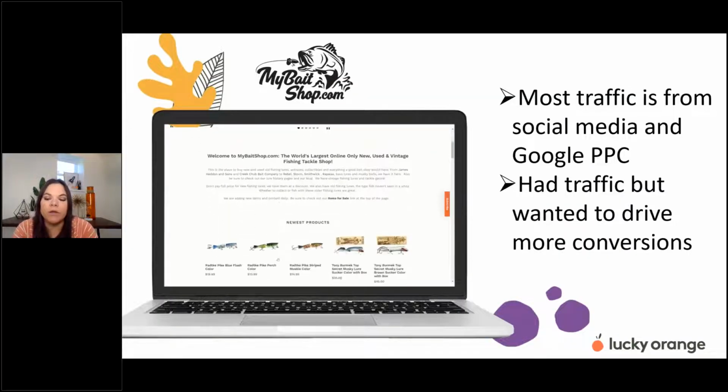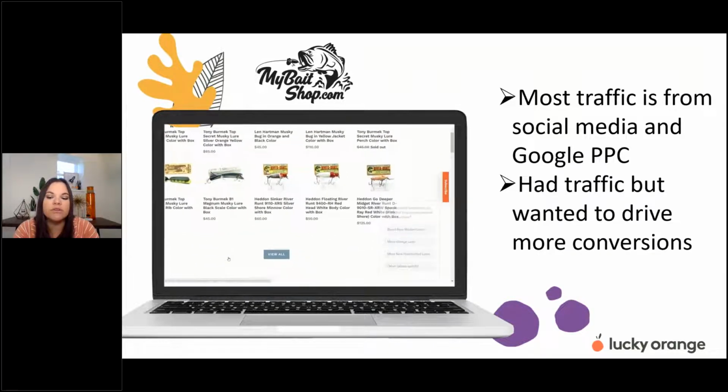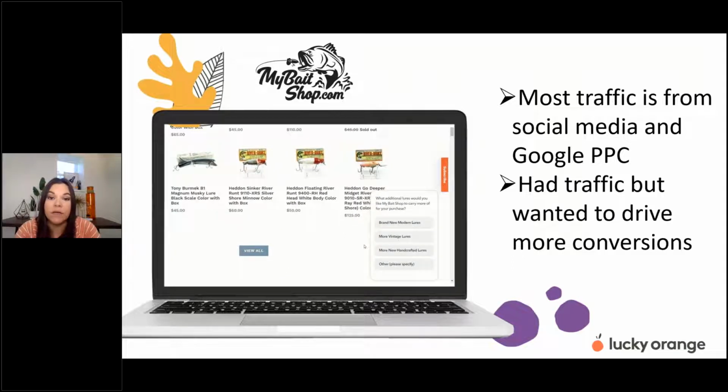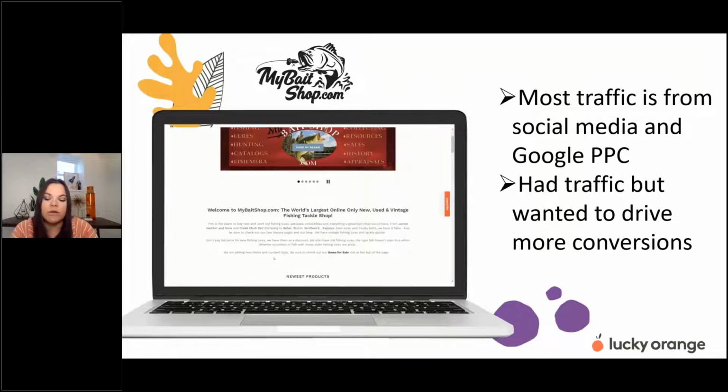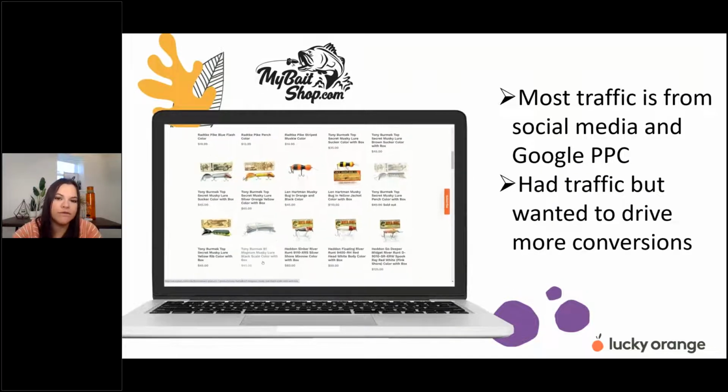Here is My Bait Shop, and you guessed it, they sell fishing lures. My Bait Shop had no problem driving traffic. It was driving traffic through social media and PPC platforms successfully, but their team wanted to find out how they could drive more conversions. They had the inventory, but was it really the right kind of inventory that their clientele was looking for? We would all love to whip out a big old microphone and ask every visitor, what prevented you from purchasing today? Why aren't you purchasing my products? My Bait Shop did the next best thing. They ran a survey using a survey tool, and it asked the question, what additional lures would you like My Bait Shop to carry? With a select number of options for them to choose from.